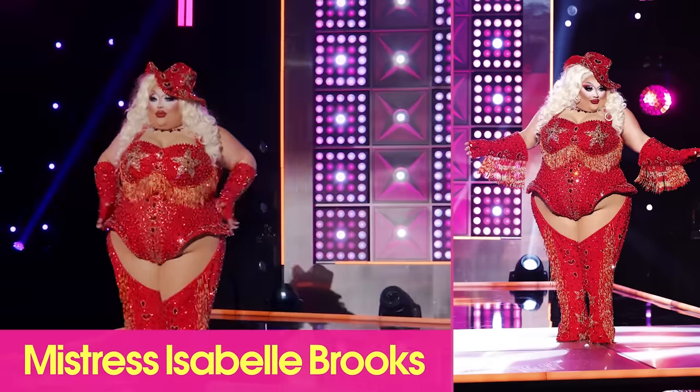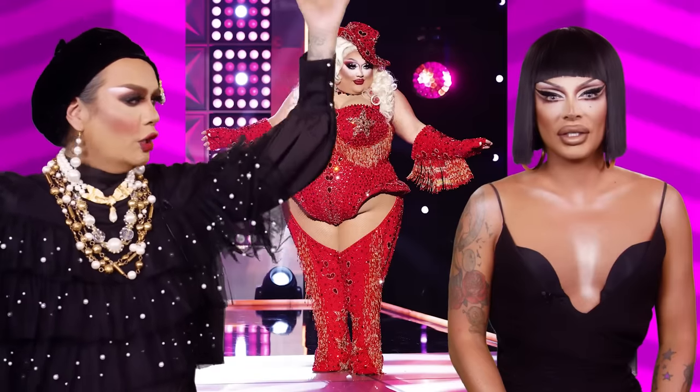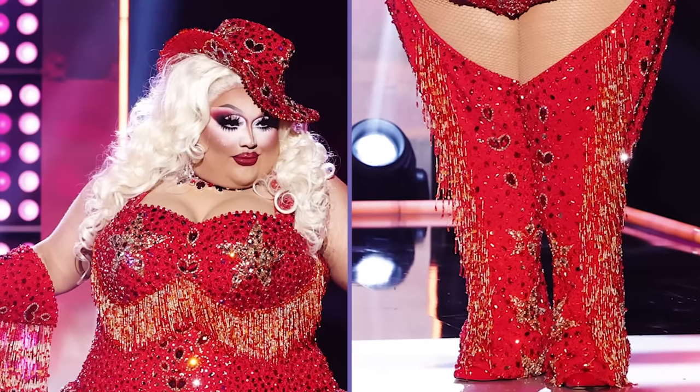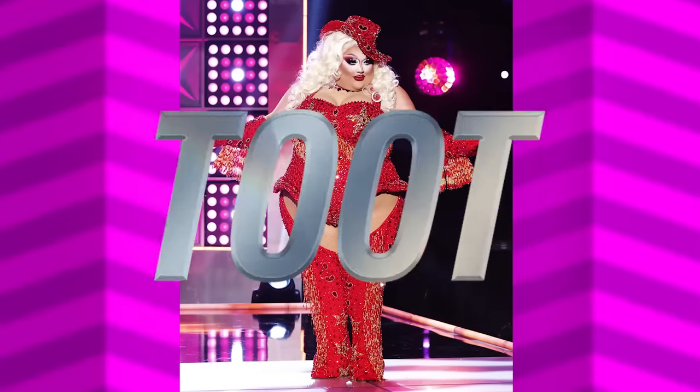I feel it looks a little fascinator cowboy hat. I wish she had one of those big foam ones, you know what I'm talking about, the big ones. But everything else, I love. Gorgeous. I love that it's chaps. With a corset, with the stars, and then the fringe and the gloves. It's a toot. She is a toot for me.